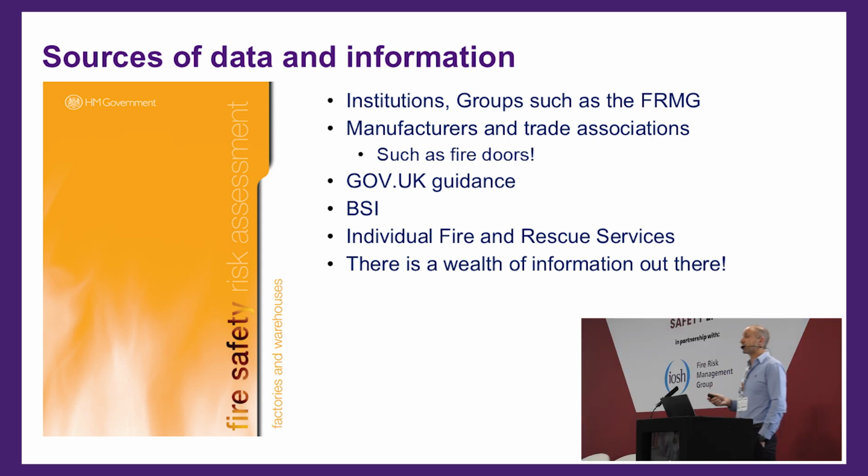And then obviously there's internet searches, but be very careful when carrying out internet searches, because sometimes people interpret information, they put it on their web page, and it might not totally be correct, or it might be out of date, because the way the legislation has gone recently, it is going out of date very quickly.